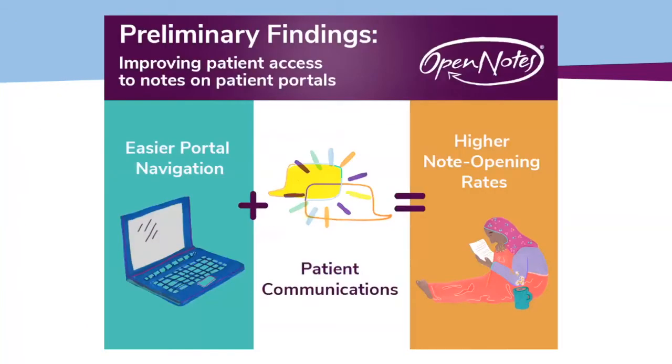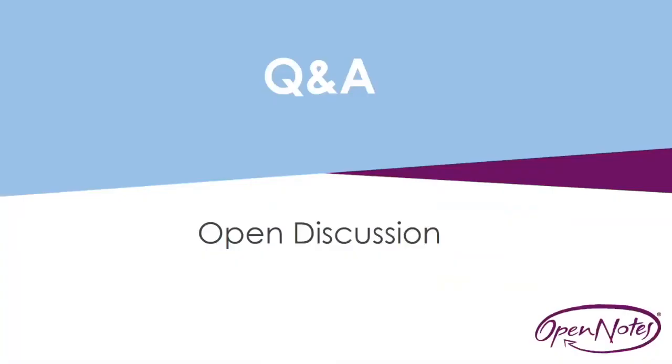Next slide. So this is what I hope you take home. Just a nice and wonderful and pretty illustration, thanks to our folks at the OpenNotes team. Easier portal navigation plus patient communication looks like it results in higher note opening rates, and this is the start of really improving the effectiveness of implementations. Thanks to all of you, and now I'll turn it over to Kate for questions.